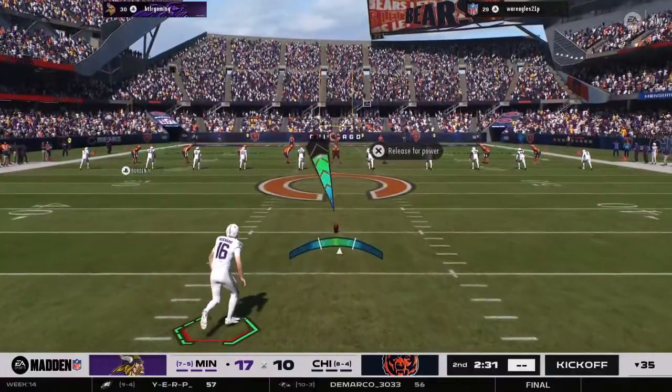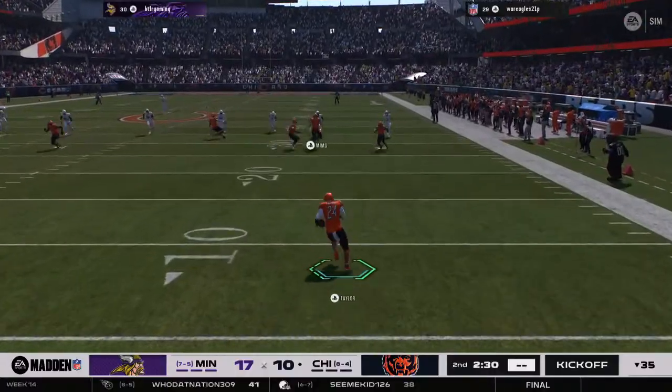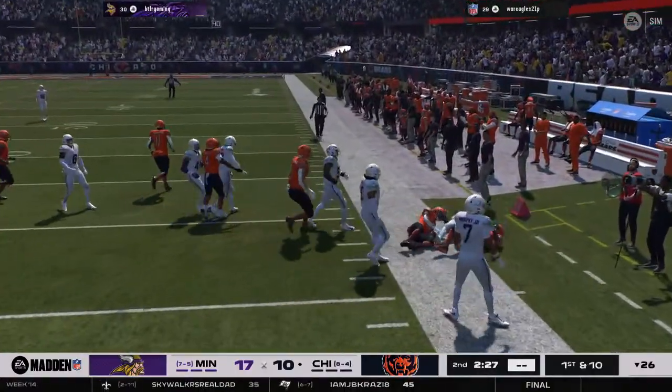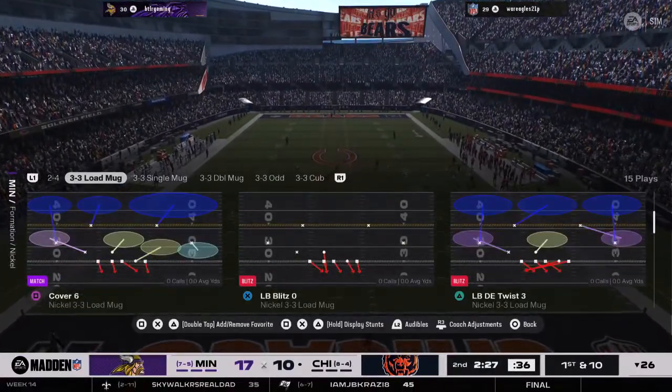Here's Reichert set to kick this away. Return coming from the 6. Coverage team gets him down at the 26-yard line. First and 10 at their own 26-yard line.